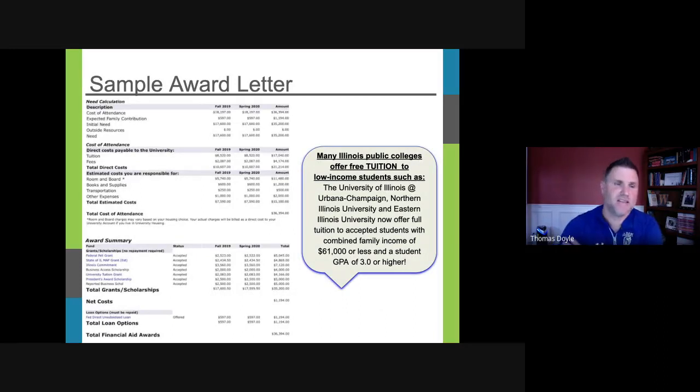So this is an example of an award letter. So this student in particular, they went through and completed the FAFSA. They may or may not have gone through verification. So the financial aid office verified all of the income information on there was legit. And then they moved forward with the award letter. The student was admitted. So based on the FAFSA, they give you a couple different things.